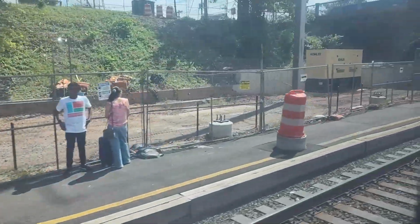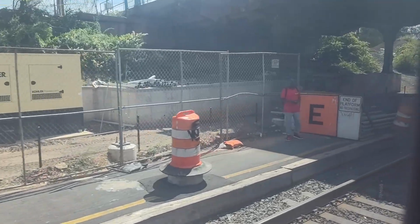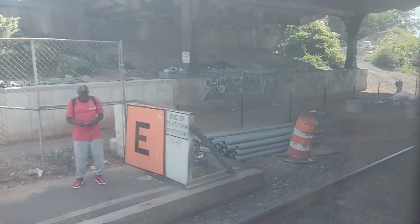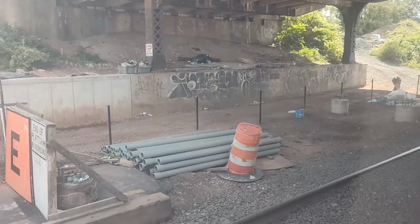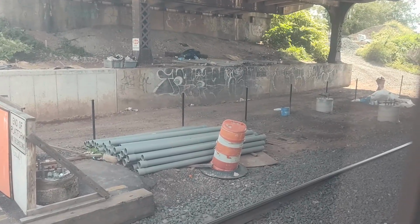Perth Amboy is the next stop, which is currently in a massive state of repair due to NJ Transit replacing the former low-level station platforms with high-level platforms to be ADA compliant. After this stop, it gets really scenic.